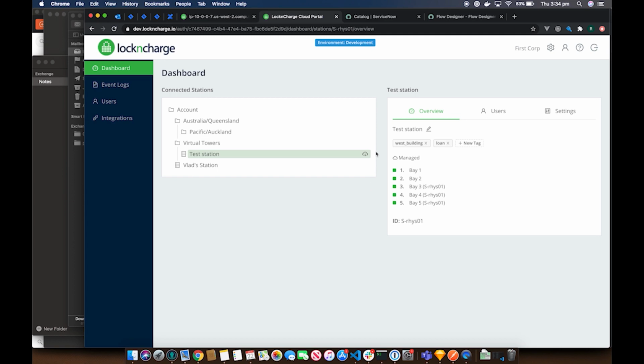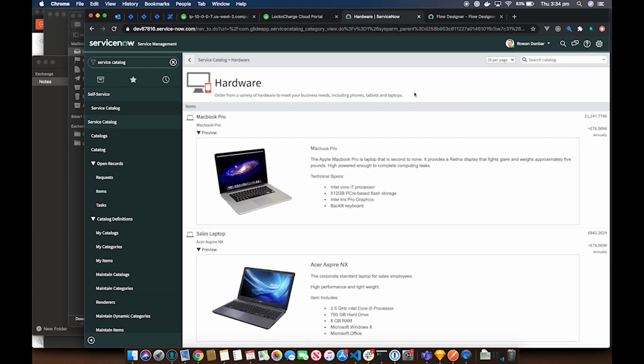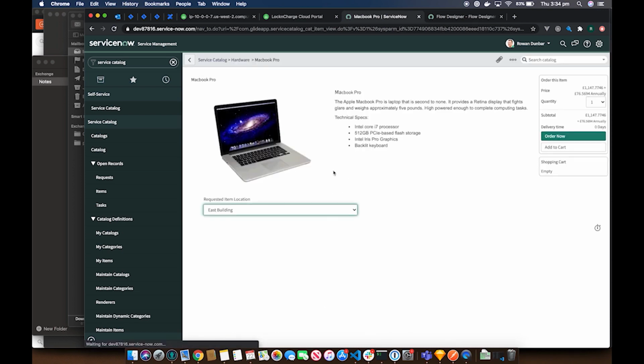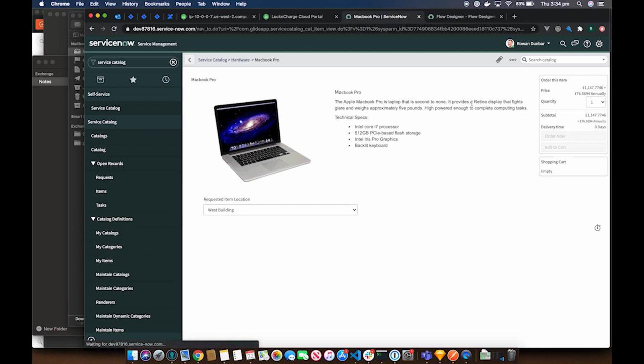Now I'll go over to the service kiosk side so we can see the process from an end user's perspective. They simply navigate to the service catalog, click hardware, select their desired loan device. In this case, we'll choose MacBook Pro. Select their location, and they simply submit the request.